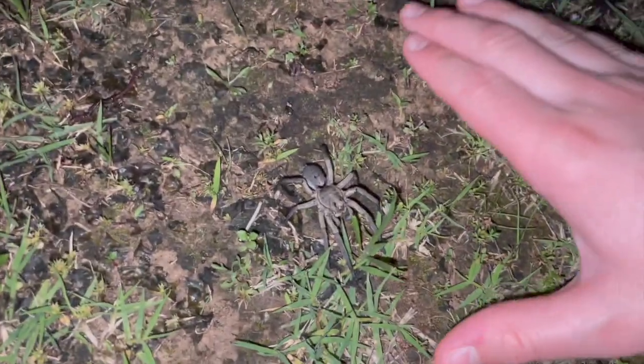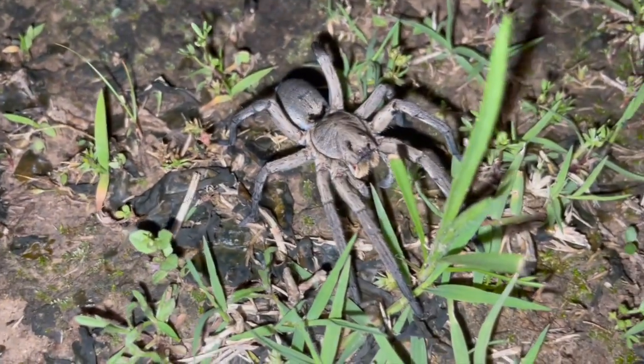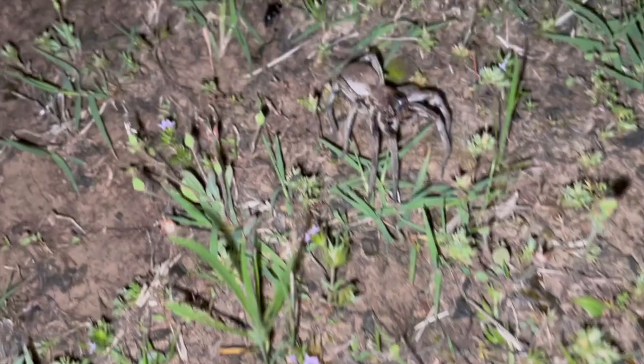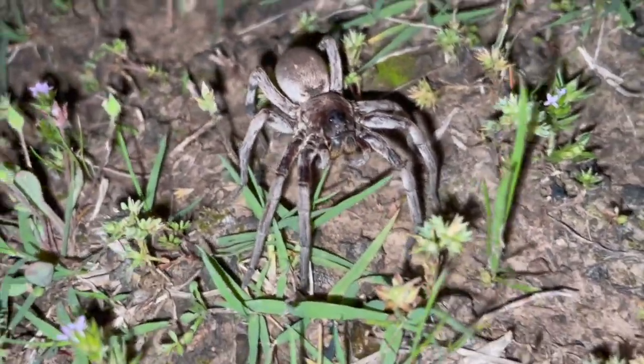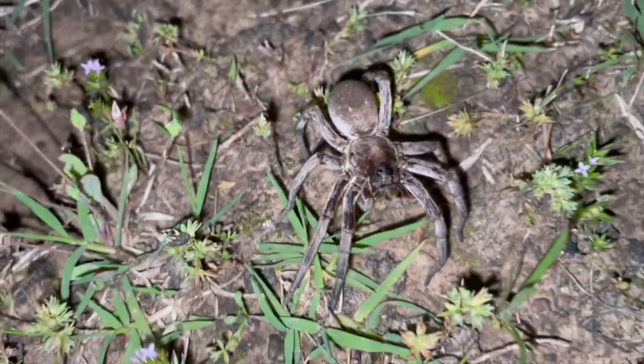I apologize for the loud Mustang in the background, but there's another carolinensis. It's a big one too. That one's huge. There's a super black carolinensis. A lot of hairs rubbed off. It is a very pretty carolinensis. Either way, very unique and dark.